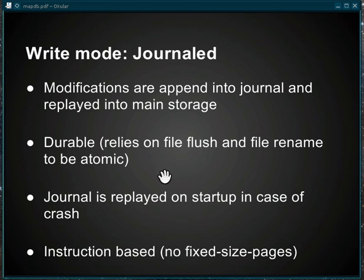In case the database crashes, MapDB simply tries to replay the last good log found on database startup. The interesting thing about this is, unlike most other databases, we are not using fixed size pages. We are actually using instructions. So if you modify a single byte in the file, we actually write the offset and that single byte, which is 9 bytes, rather than the entire page, which is, I don't know, usually 4 kilobytes.